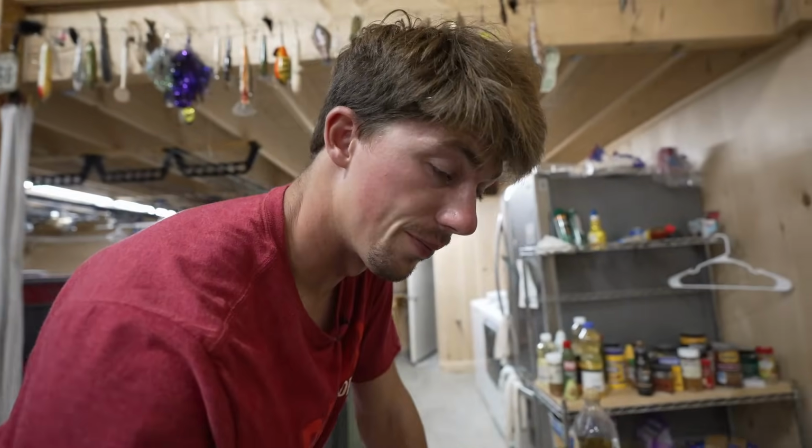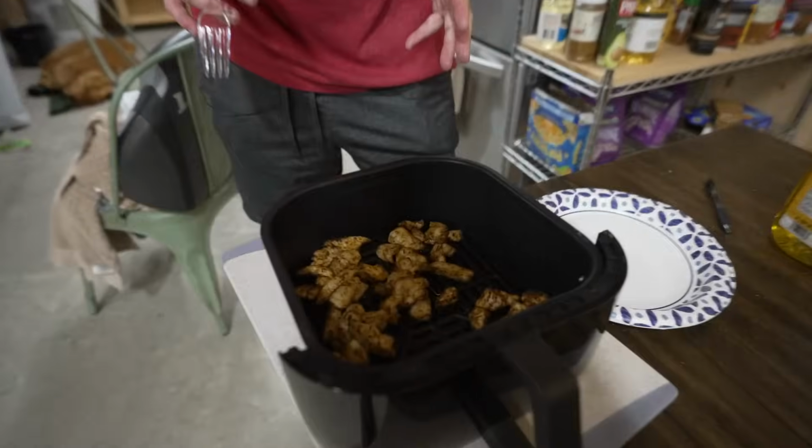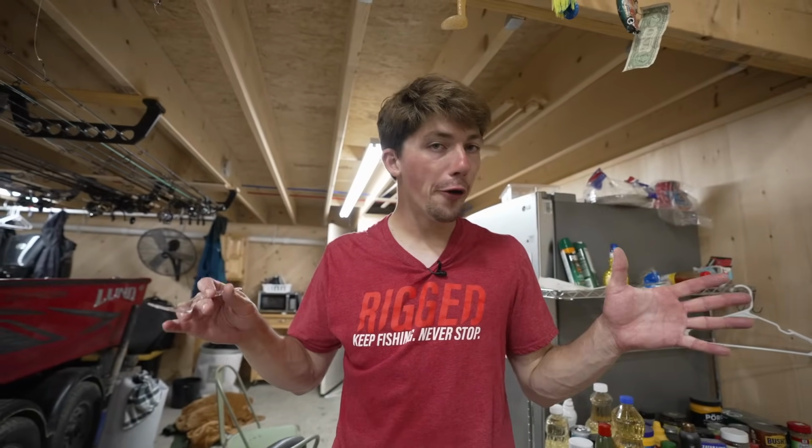My heavens. There's not a more beautiful sight in the world. Which one should I try first? I'm gonna do the white perch. I've had white perch before. It's pretty damn good, okay?